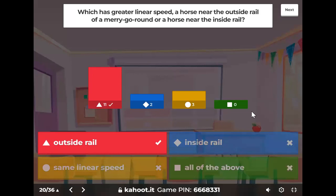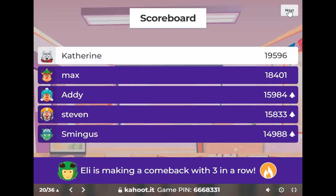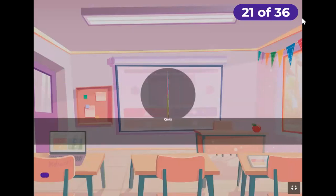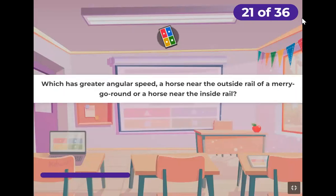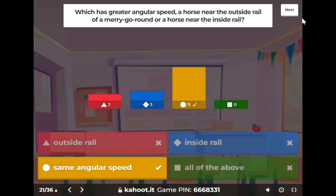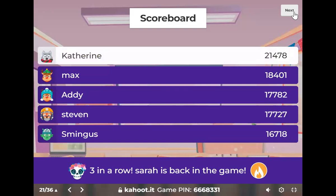Back to Kahoot. Back to the horses. Which has greater angular speed, a horse near the outside or inside of a merry-go-round? Yeah, same angular speed, same turns per time, same radians per second. There you go. All points.